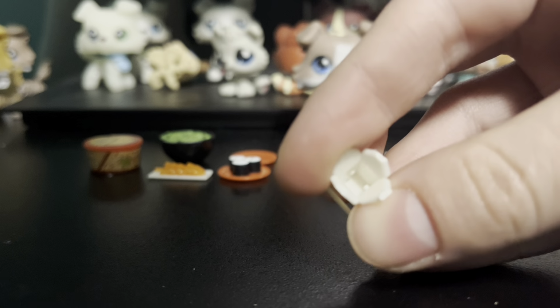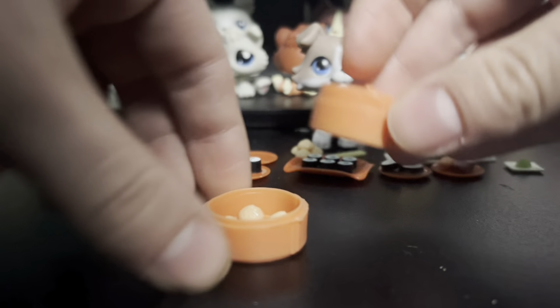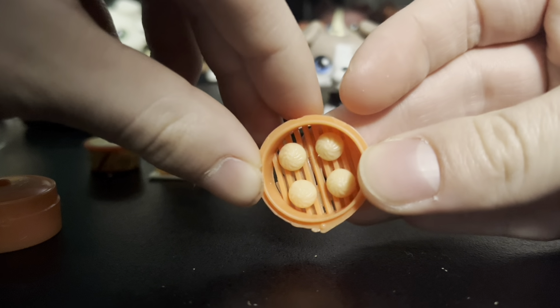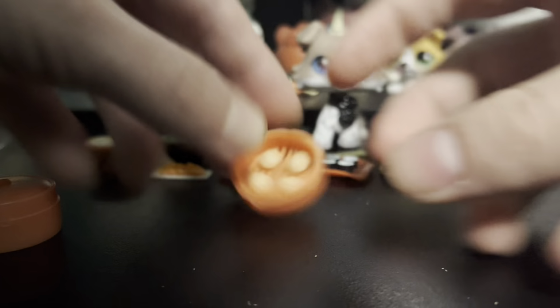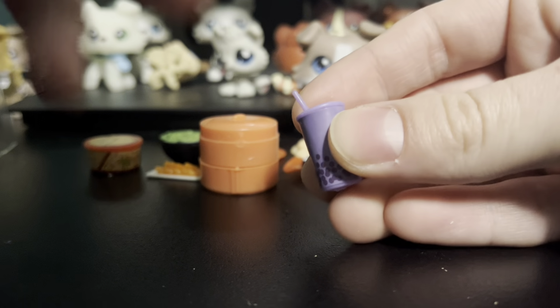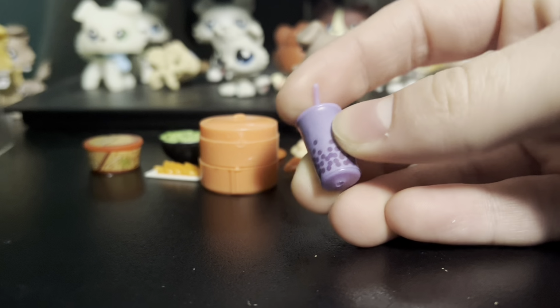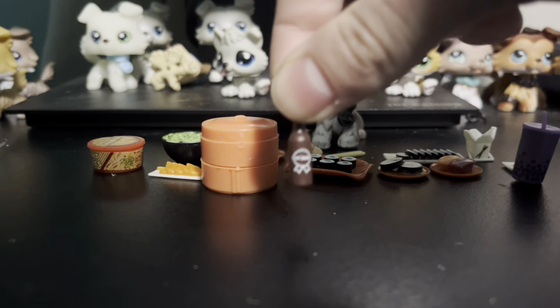There's this little, I'm assuming, steamer. Oh, wait, hold on. It's the lid! And this is a little dumpling steamer, which is another reason why I really wanted this. It's so damn adorable. I love it. It also came with this little boba, the straw's like rubber. But that's super cute. I keep saying everything's cute, but that's just how I feel whenever I look at anything miniature. Because, am I wrong? Look at this little soy sauce bottle. Tell me that's not the cutest little guy.